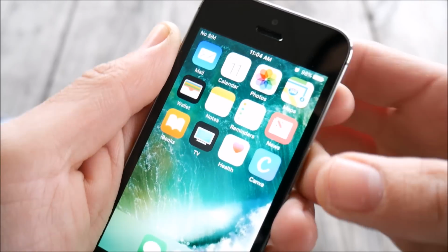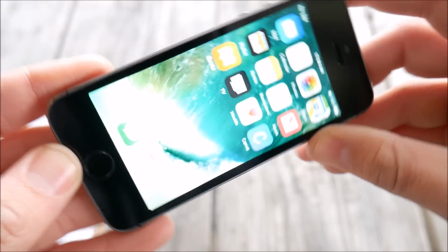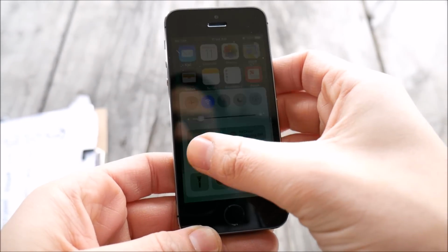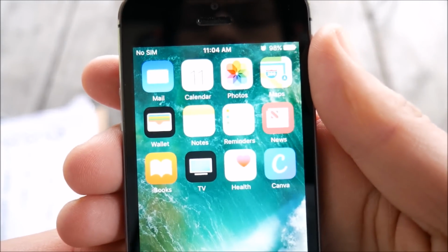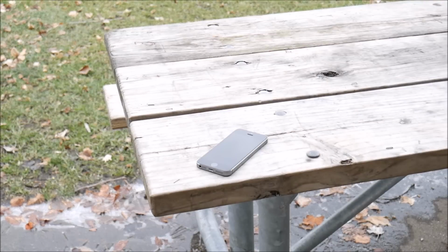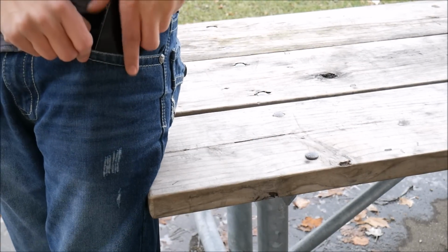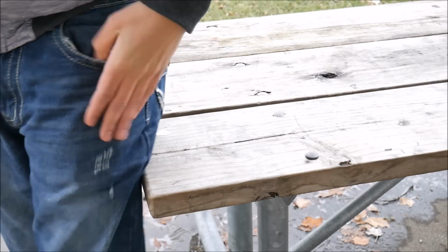Now, in terms of a display, you're gonna get a Retina display with 326 pixels per inch, and the viewing angles are great, and it gets plenty bright and plenty dim as well. Very accurate colors here, so a very strong display here for iPhone 5S. Now, I do want to mention that I love the portability and the pocketability of the iPhone 5S. You can just stick the iPhone 5S in a pocket, and there's plenty of room to spare within that pocket.